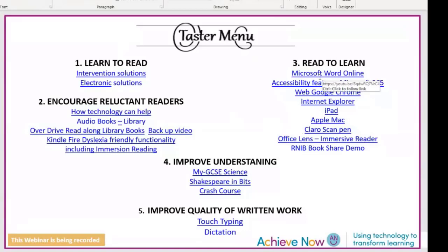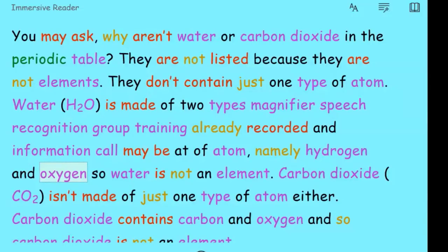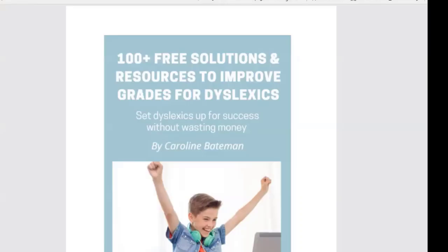I've shown you Word Online. I've shown you some accessibility features in 365. I haven't shown you how you can have the internet read to you, but I could do that relatively easy. I'm going to go into Microsoft Edge here, and I'm going to open one of my free eBooks.